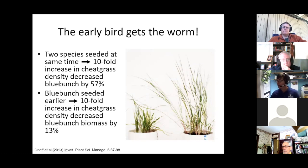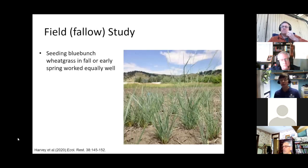And that picture on the right is bluebunch wheatgrass, the taller grass that was sowed about 4 weeks before the cheatgrass down here at the bottom of the pot. The pot on the left is when the species were sown at the same time, and most of that biomass you're seeing is cheatgrass. So it worked in the greenhouse. We demonstrated that we could shift the competition dynamics. So the next thing we did was, well, let's take this out in the field and see if there's a difference in bluebunch wheatgrass if we seed it in the fall versus if we seed it in the spring.